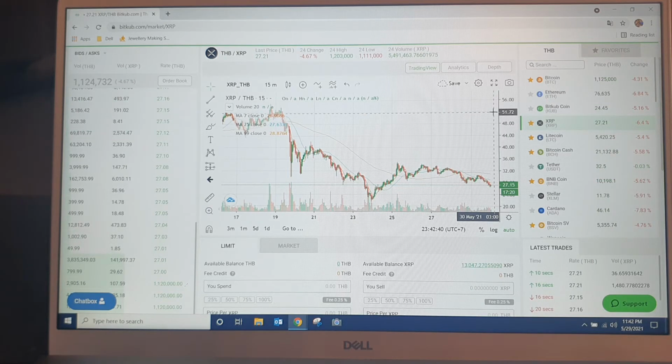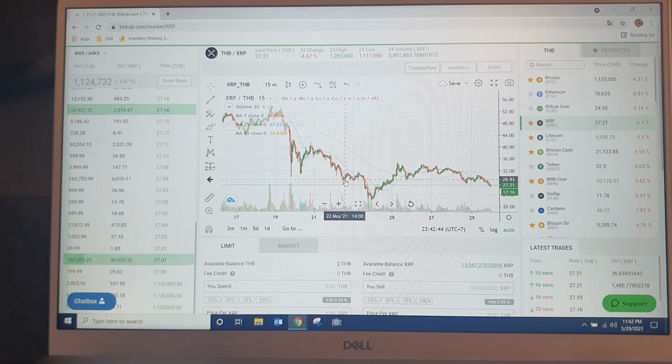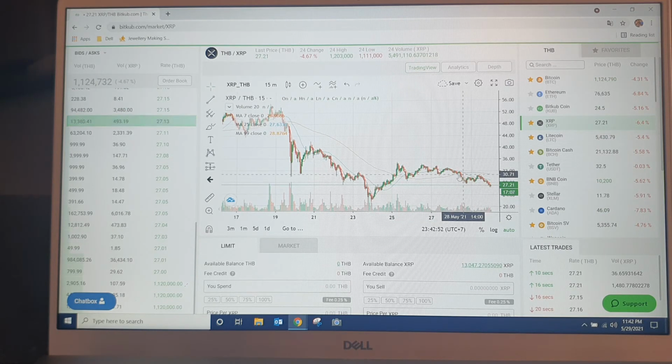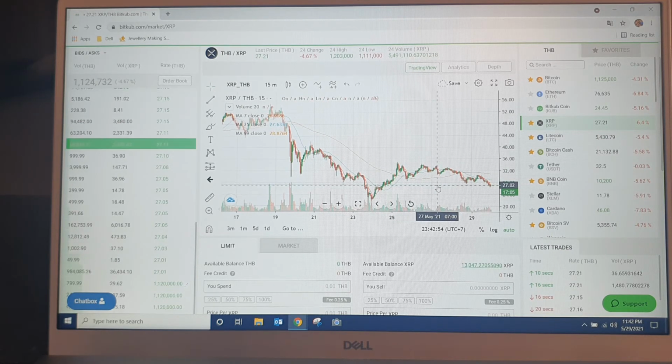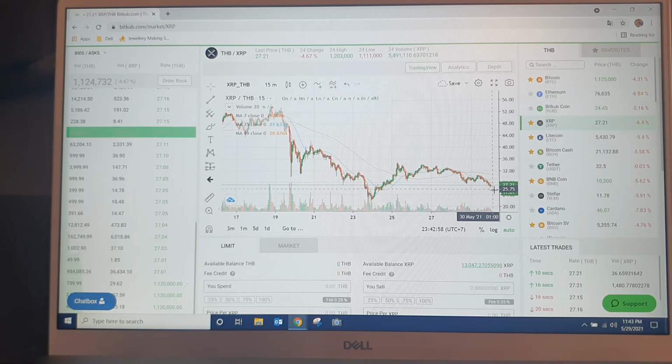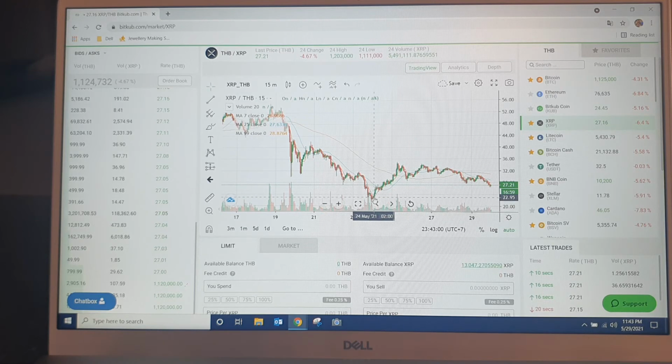I just had a bad feeling about it. It came down and I bought. I then sold. I then bought, kind of ranging here. I bought here, sold here, and for the last few days, nothing, because I've been waiting for it to break below this channel. So it's in this channel, and at the moment it looks like it's going to break lower and retest this price. In my opinion, I do think it's going to go much lower.